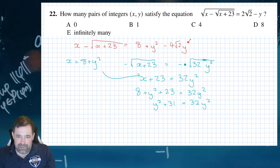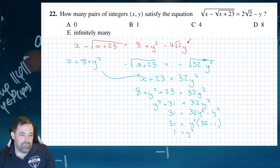Let's do this properly. We can say that 31 equals 32 y squared, take y squared. And so 31 equals y squared times 32 minus 1. So 1 equals y squared, and y is plus or minus 1. So if y is plus or minus 1, then x has to be 9 from this.